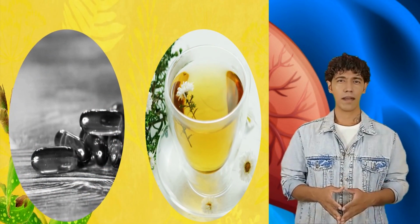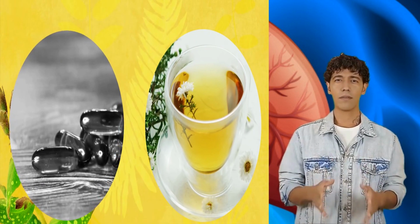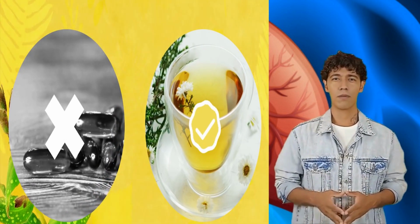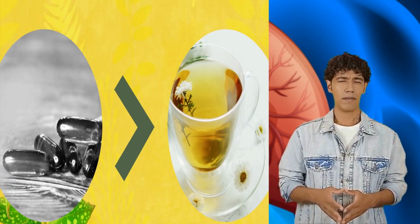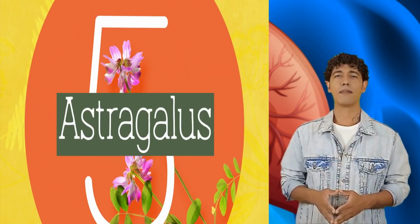You can either consume it as tea or have it in the form of capsules. It's best to restrain yourself while using capsules, as the dosage can be much higher compared to the beverage. Number 5. Astragalus. Astragalus is another herb that can be used proactively to fight off respiratory-related illnesses including the flu.